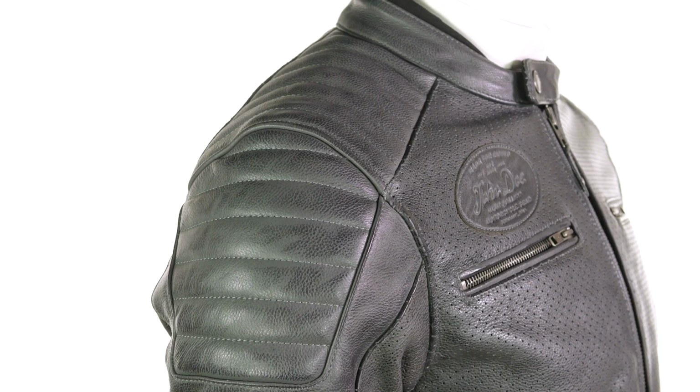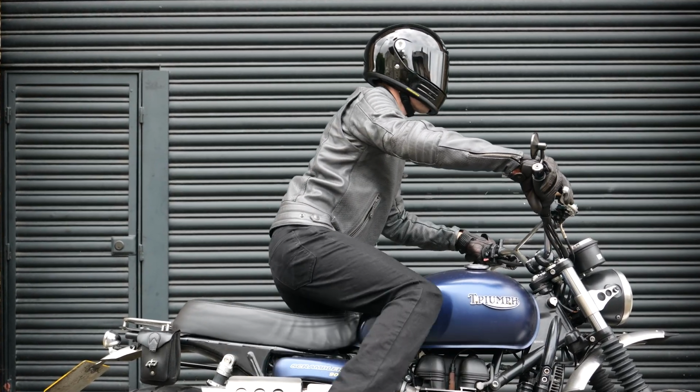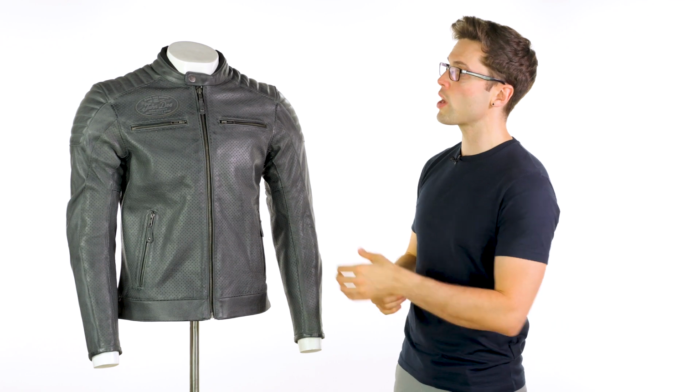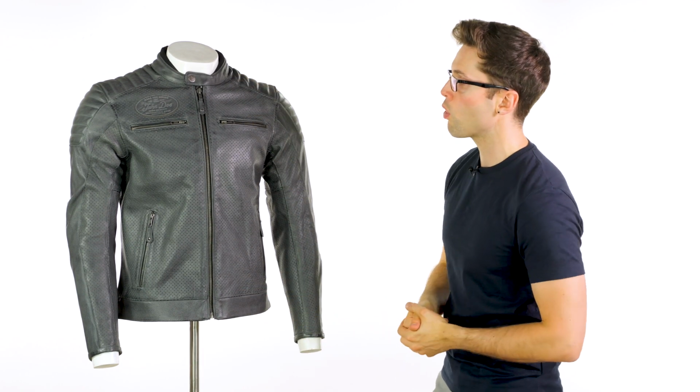I just think they look good, but also they do function well because of course when you're reaching for the bars, it allows a bit of extra flexibility. You'll find a John Doe logo on the snap at your neckline. The neckline is also padded, so that's really comfortable against your neck. You've got YKK zippers across this. You've got that central zip on the front there.